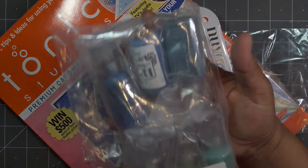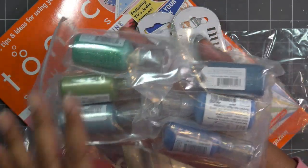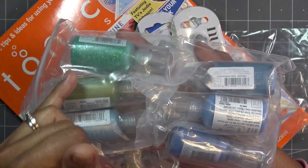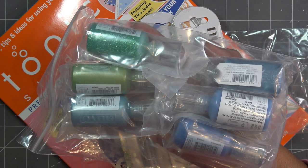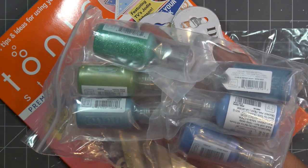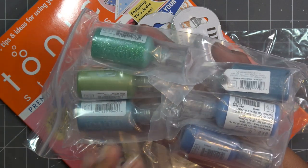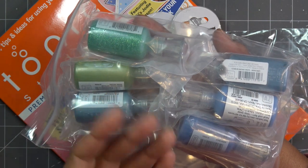Oh, look at this. All of the drops. I love when they put their drops in bundles because they literally charge like $9 or $10 and you get this many, so it's a great thing. And if you're a member of the Tonic craft kit, I couldn't think of the word, craft kit club, you get 10% off the site on top of that.